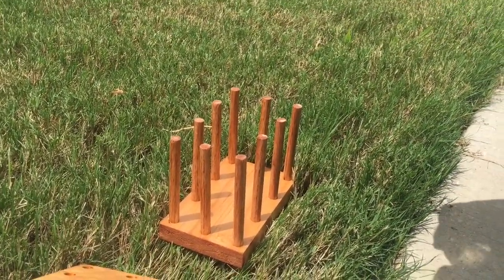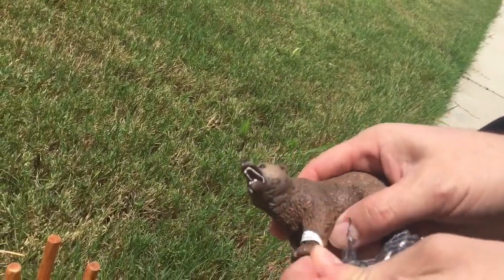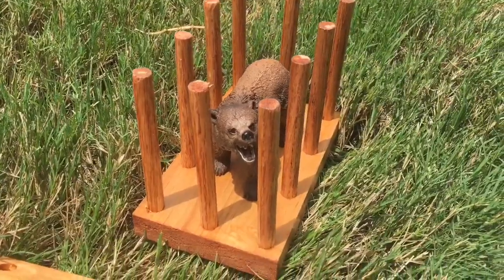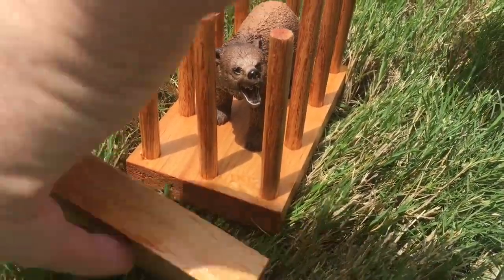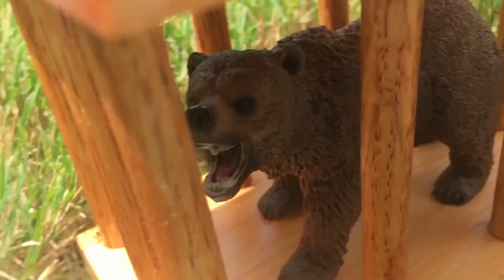All right, here's our bear, and he's pretty cool looking. Oh, he fits perfectly. Okay, let's put his lid on here. All right, gotta get his garland, and he'll be ready.